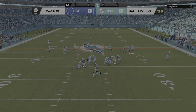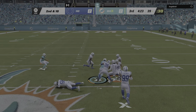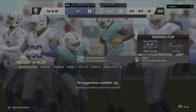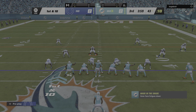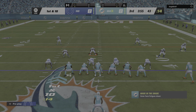To throw on 2nd and 10. Tua. That one caught by Tyreek Hill. And he'll be brought down on the other side of midfield at the 43. And that's a more than acceptable read right there because it's zone coverage, so timing is everything. This time he waits for his man to come open, puts it right on him, and they pick up a first down.